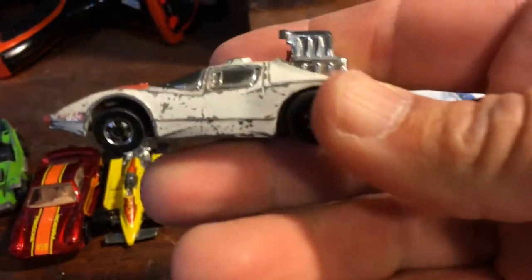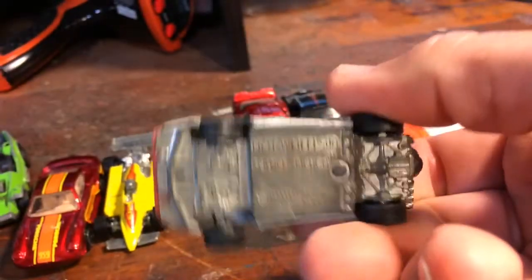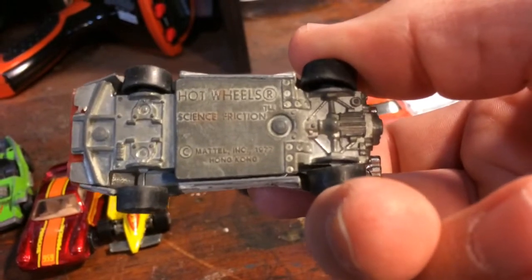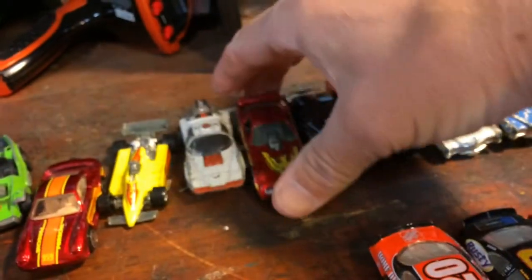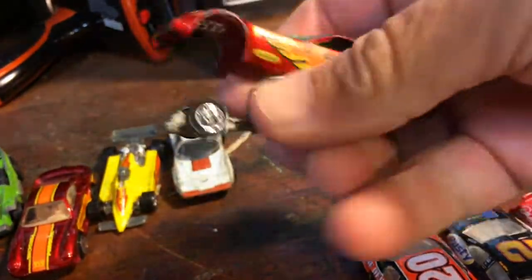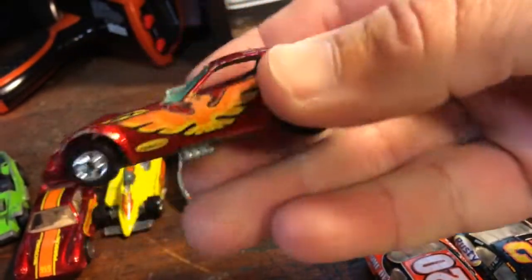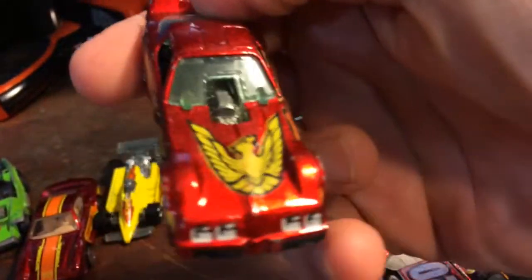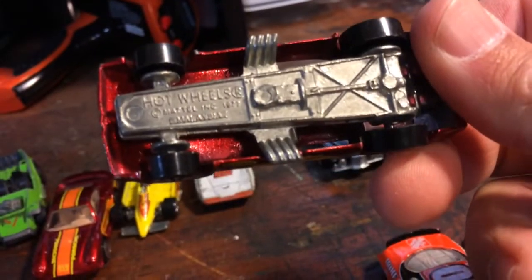I'm not sure which car this is. It's not a red line, but it is definitely got some vintage on it. The Science Friction. 1977. We have a dragster here. These cars were big back in the day. Awesome work. The Firebird. Let me see what we got there. 1977.